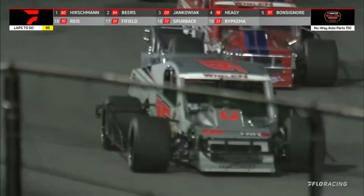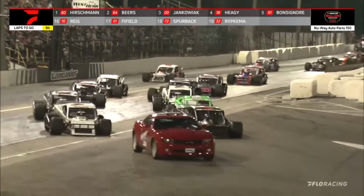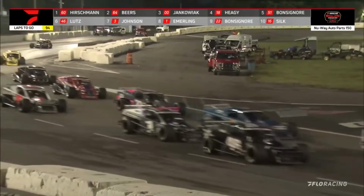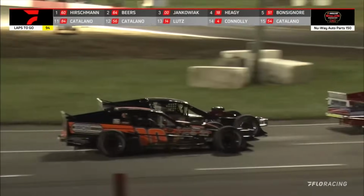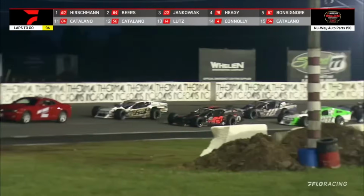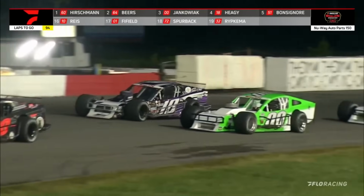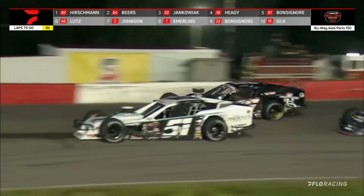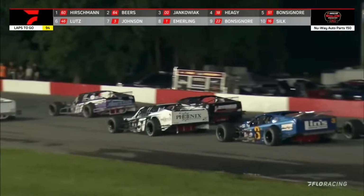Of some of the cars that came down pit road included Matt Hirschman, Austin Beers, Andy Jankowiak. Those three cars will start towards the front, along with Ken Hagee now inside the top four. Of the cars that came down pit road under this most recent caution, Justin Bonsignore, he won the race off of pit road. He will start on 5th, the inside of row number 3. And so this is going to look very different when we get back under the green flag, but nobody wanted to see Matt Hirschman go from the back of the field to the front with 94 laps to go.